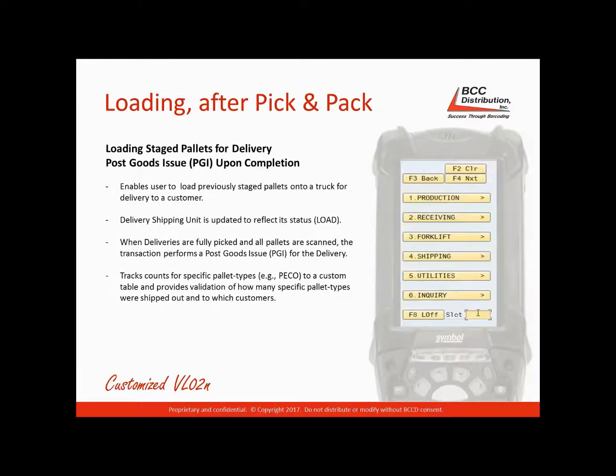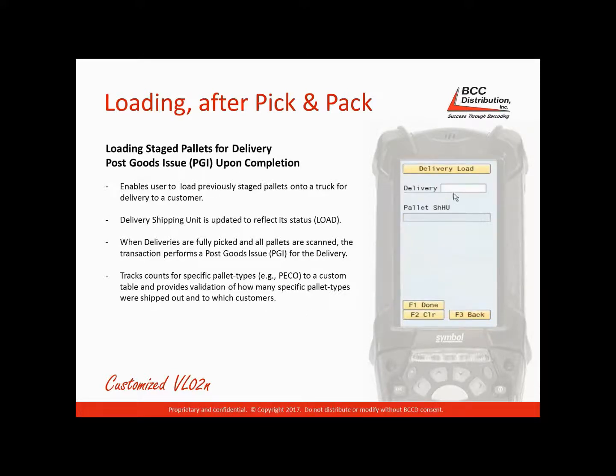Then the last transaction that's used in that overall flow is loading. So the product has been picked, it's been staged, the truck is here, and it's ready to be loaded. So it starts with scanning the delivery, which is a barcode on one of the labels that they just printed out, so they can scan it. And then let me just pause it there for a second.